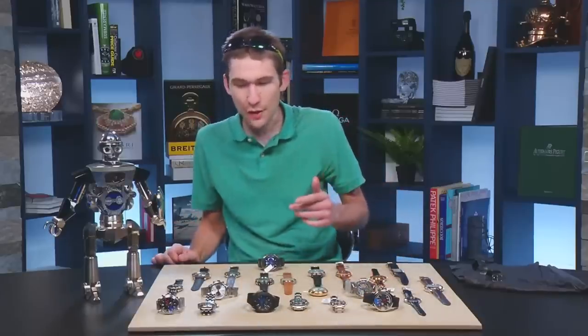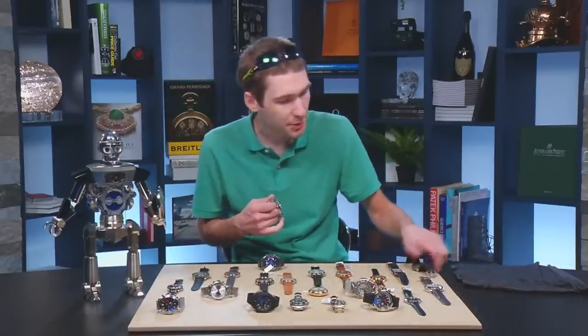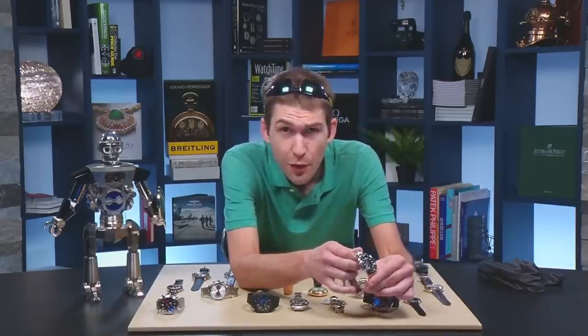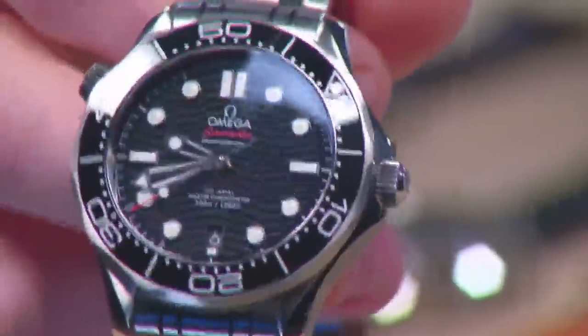Okay, that's a tough act to follow, but we're going to go with a crowd pleaser, a watch that's probably the best bang for the buck in the dive segment, rivaled only by the Carl F. Bucherer Patravi ScubaTec. This is the far more wearable 42mm Omega Seamaster Diver 300 meter.